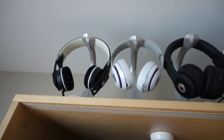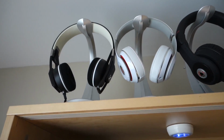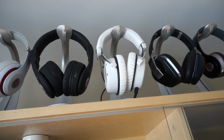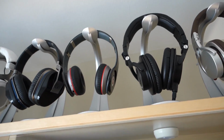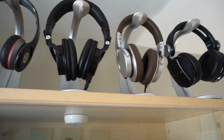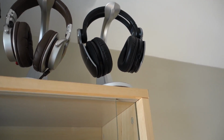Up here, I have my headphones. I've got the Sennheiser Urbanites, Beats Studio 2.0, Boom Phones, Bear Dynamic Custom One Pros, Logitech UE 9000s, Beats Wireless, Audio-Technica ATH-M50x, Sony MDR-1Rs, and the Sony Pulse Wireless headset. Whew. Alright, so that's what's going on over here.